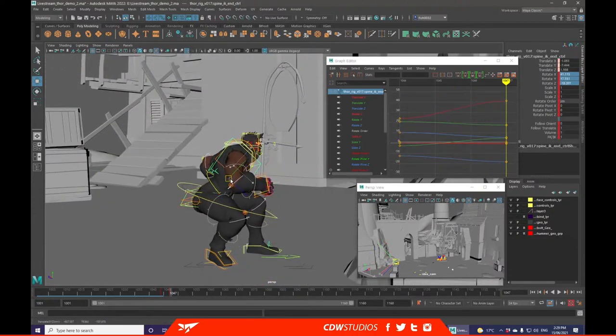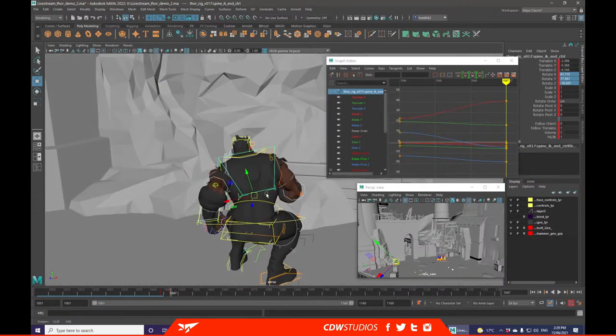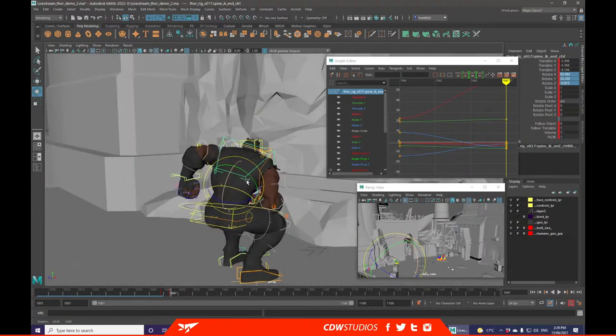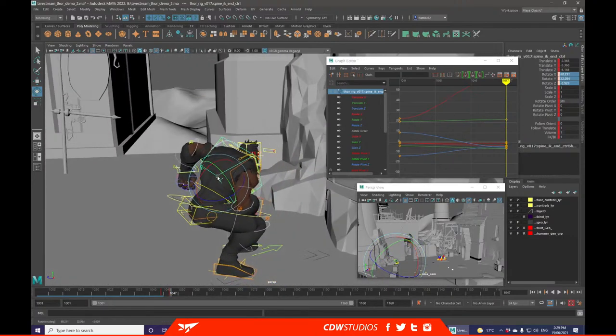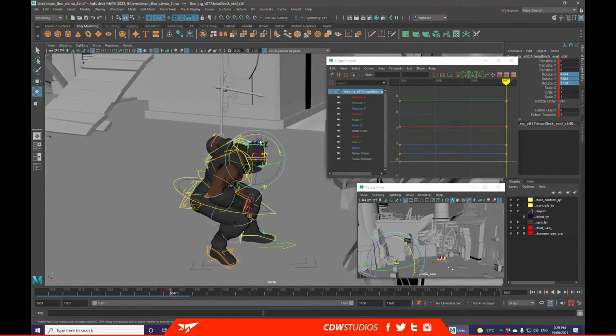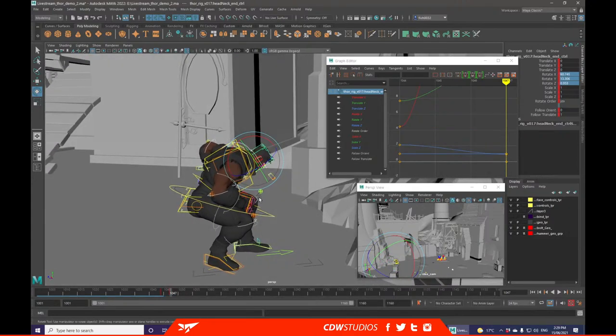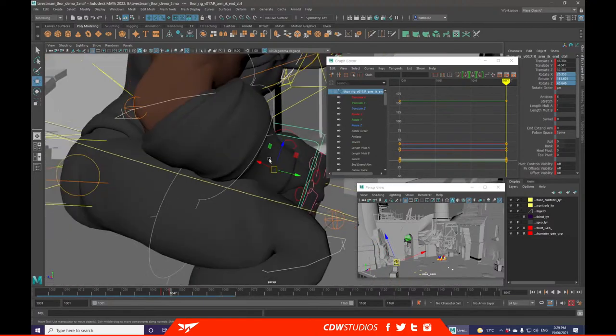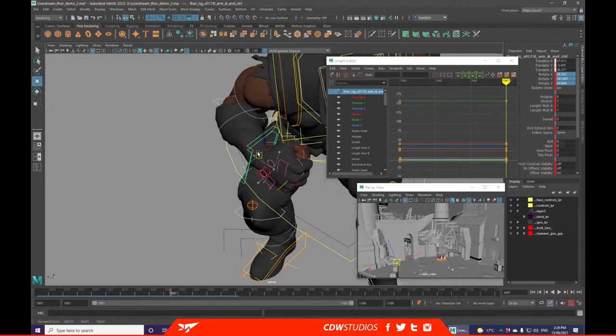I am working with an IK spine on this, so sometimes you end up with some weird deformation within the back region. I'm also using IK for arms because I would like him to have some contact with the environment later on.